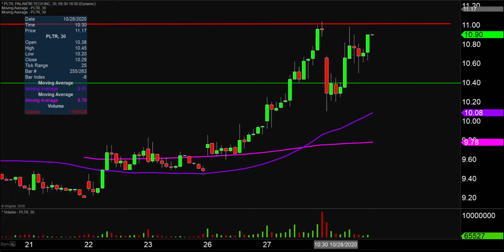As far as levels of resistance are concerned, the big question mark now going forward is, can the price work its way up to this $11 mark and get the break? You can see that's where it got rejected from on Tuesday, and then midday today, once again, got rejected at that area. So we'll see if the price can indeed get the break up through there.